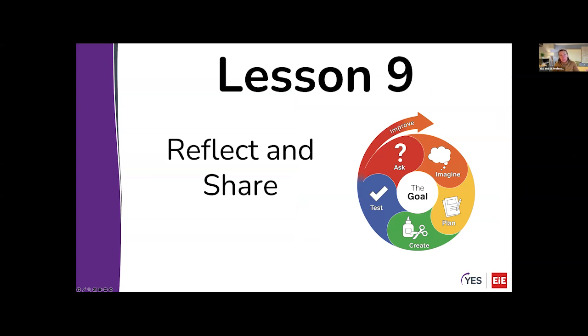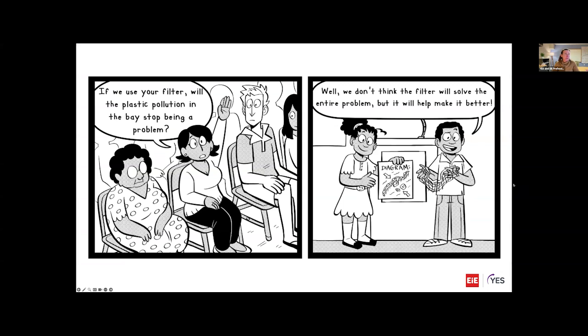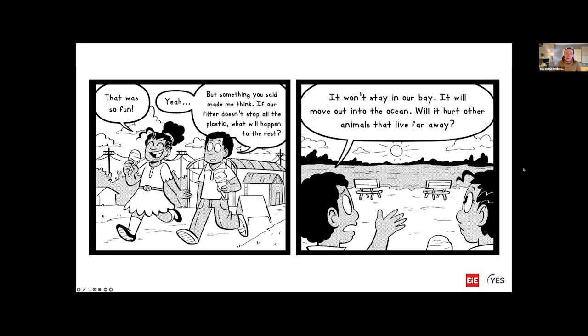In our last lesson, lesson 9, students reflect on the experience. They go to Kayla and Antoine, they're at the community meeting, and they're sharing their design. And some of the people from the community are saying, oh, well, if we use it, is plastic pollution not going to be a problem anymore? They're like, well, we don't think it's going to totally solve the problem, but it's going to make it a little bit better. And so they feel pretty proud of themselves that they've designed a prototype and thought about how they can improve the plastic pollution in their community.